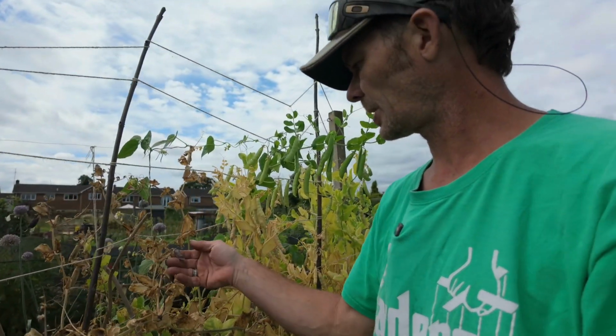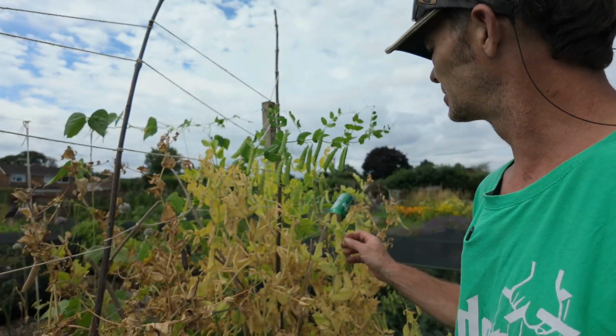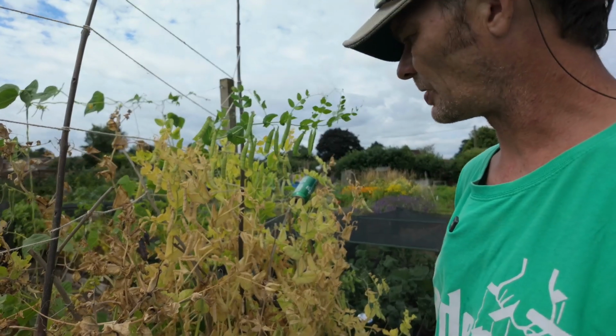I thought I'd give you a quick look around the plot, see what's going on. Well, first of all, the peas behind me, you can see here, pretty much gone over now. King Tut, I'll be saving all of these for seeds next year. Still a few of the sugar snaps on there, maybe ready to be picked.